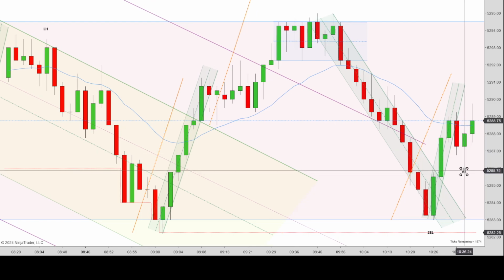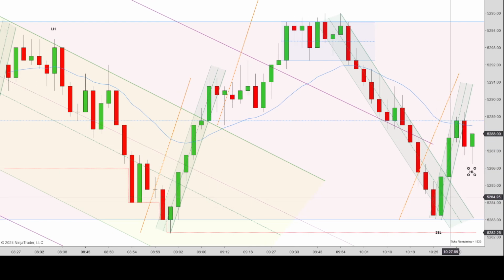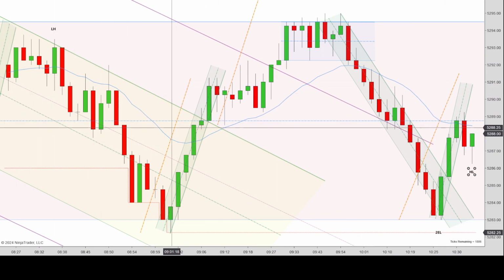You do have a higher low, which is what I was looking for to still try to get in on this trade, but unfortunately it's below the EMA. The EMA is starting to kind of flatten out, but it's more of a roller coaster.